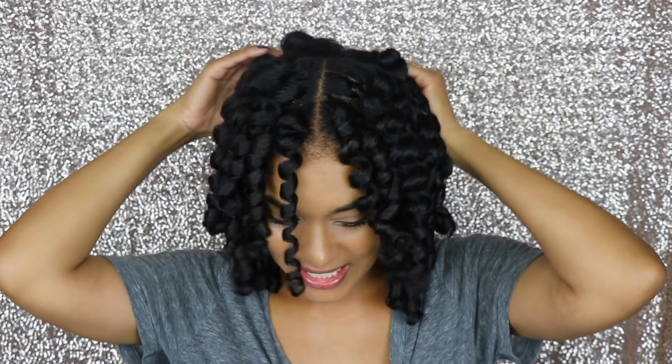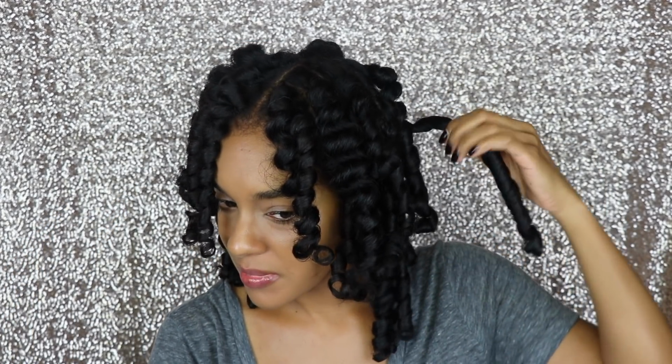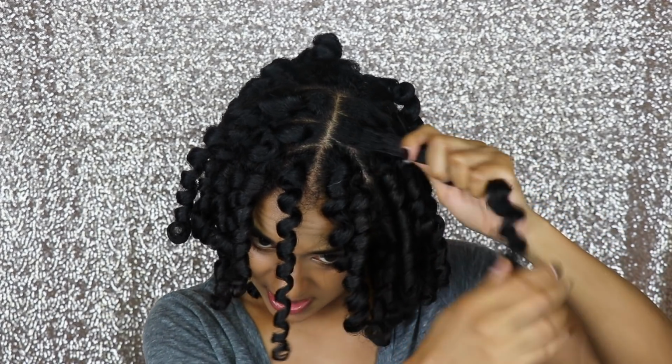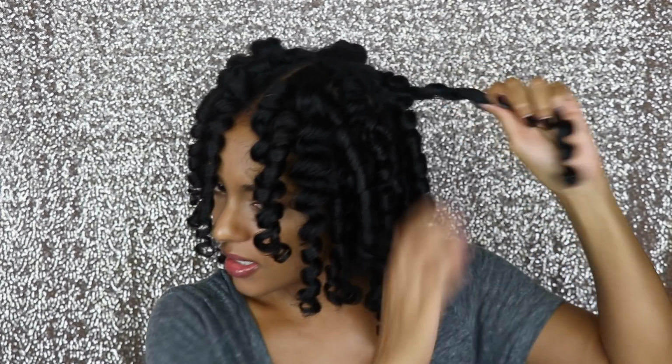So I would not say that this is a major fail, because the curls are not bad. Some of them, like this one, is very Shirley Temple-ish. This one is not so bad. This one is pretty good. But we're gonna have to figure something out with this.